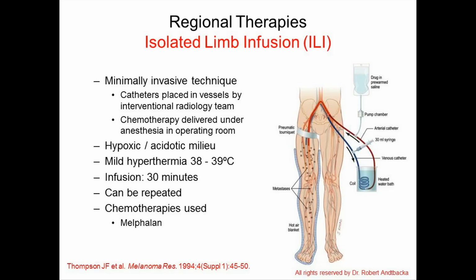There are other methodologic differences that I won't go into. It's a shorter infusion time, but it can actually be repeated if necessary at a later date. The chemotherapy is generally a similar nitrogen mustard or melphalan that's used for the regional perfusion studies that I just showed before.